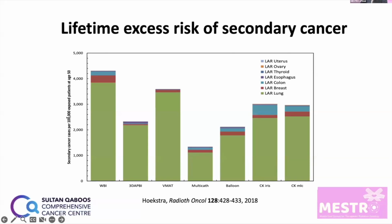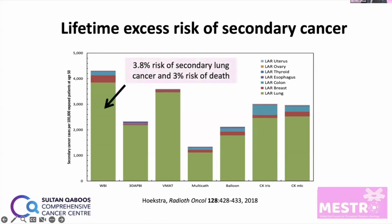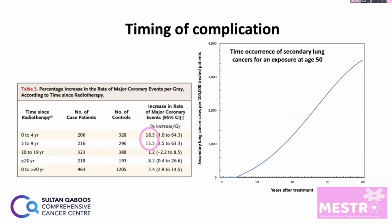Here it is per 100,000 patients. So it's 1%, 2%, 3%, 4%. We estimated the risk of secondary lung cancer with whole breast irradiation is close to 4%, so close to the data that Darby calculated. And lung cancer is the number one risk. You see that breast cancer, colon cancer, esophagus, thyroid remain very, very low. And when we compared other techniques, we found that some did better, but those techniques were not optimized. Later on, we decided to optimize by putting some constraints on the lung and trying to reduce the lung dose, and found that APBI does way better.